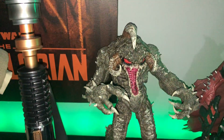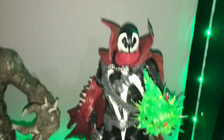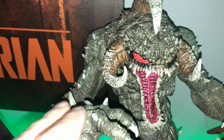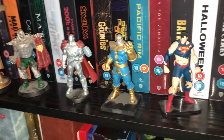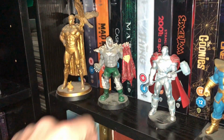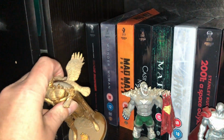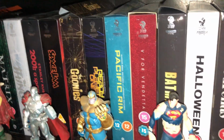Moving down, we have a large Violator figure from Spawn and a large Spawn Commando figure. These are really greatly detailed. McFarlane Toys does a fantastic job. Now moving down, love a lot of dusty figures there. Look how thick that dust is. Embarrassing, but there we go. We have Titans of Cult behind. Titans of Cult releases. Not all of them.